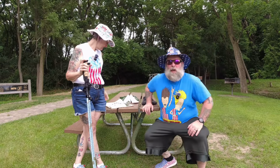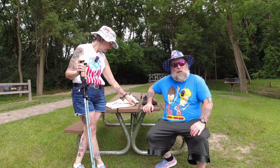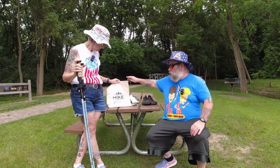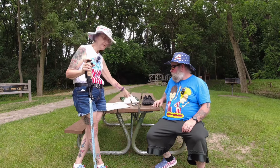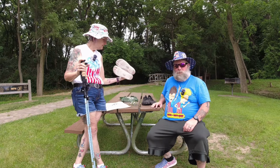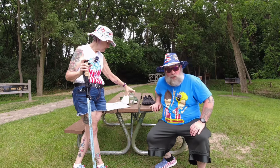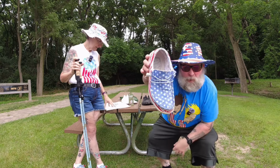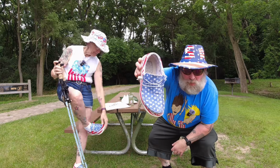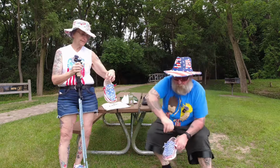Today we have a little 4th of July special. The wife bought these shoes with her own money. They're Hike Footwear, the barefoot shoes that are supposed to get your feet right with nature. So we're trying to get our feet right with nature, but both of us are currently wearing these patriotic duds, and we bought these with our own money too, of course.